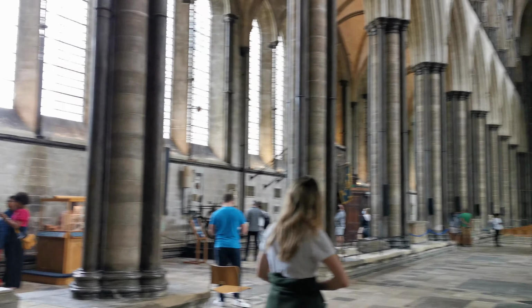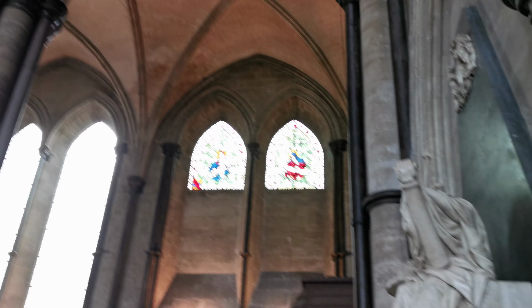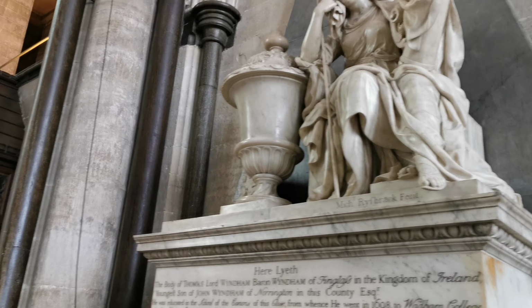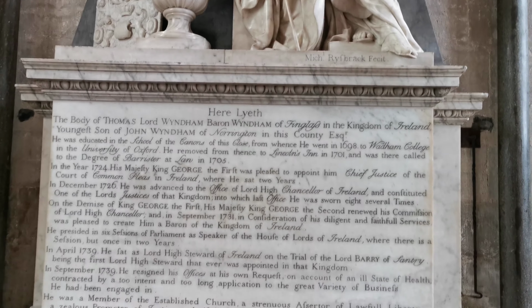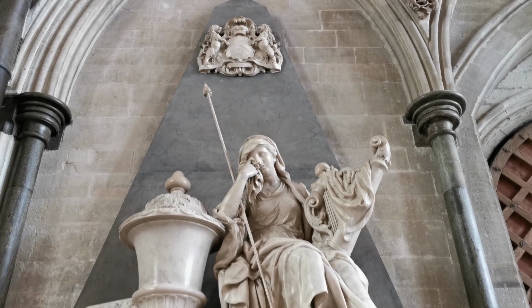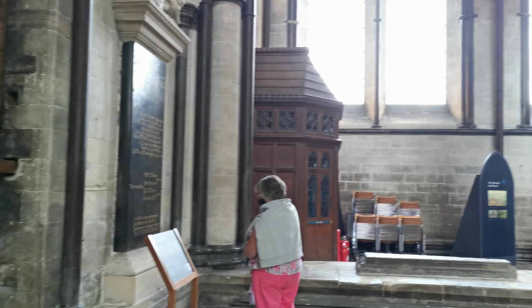Right, we'll have a little look around. Hardly know where to start. I don't know who this is. Here lieth the body of Thomas Lord Wyndham, Baron Wyndham. Well, I'm afraid to say he's just as dead as a pauper, isn't he?